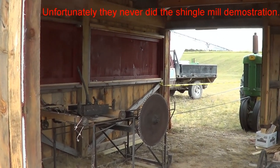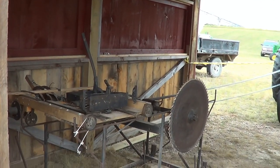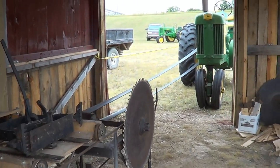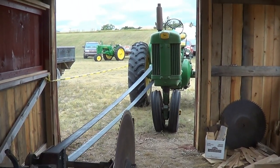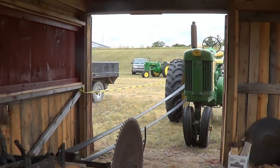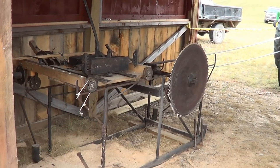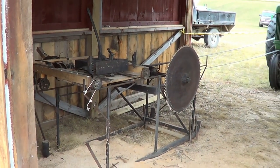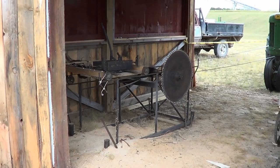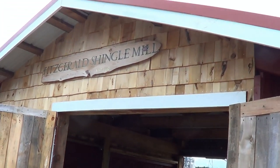This also is run with the power takeoff on a tractor. As you can see here, it's hooked to the side power takeoff of the tractor, and that's how it's powered. They use it to make the wood shingles.